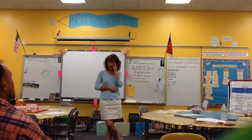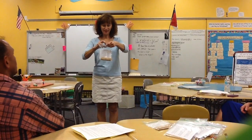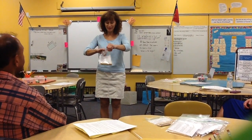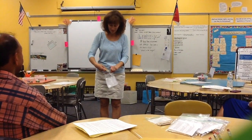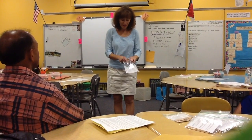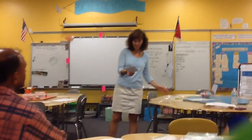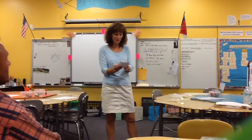But I will tell you, just to make it fun, this is a take-home game to practice your math facts. And I kind of produce things out of things you can get anywhere. These are just popsicle sticks that I've written the number 0 through 9 on. And inside the baggie is 5 different games you can play. And you can make it really competitive with them. You can play with them.